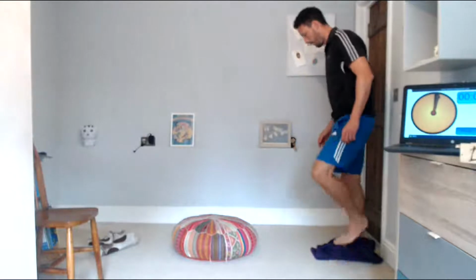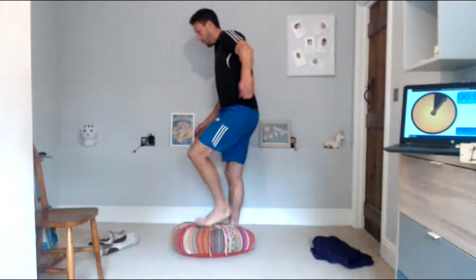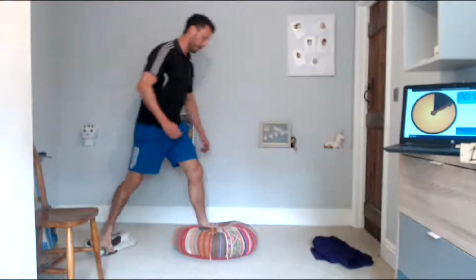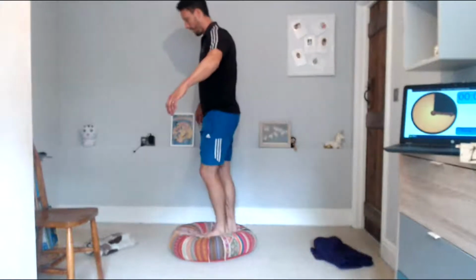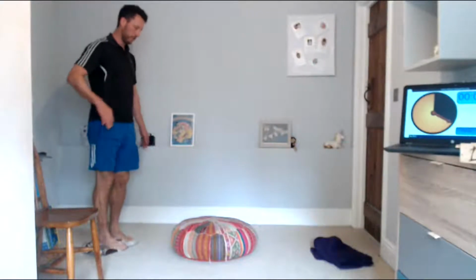Let's go. So I've got mine on the line. I put my blankets reasonably small, and I've started to use the bigger cushion, so I have to go up a little bit and then down onto the blankets. So it makes it a little bit more tricky. So if you have things at different heights, you can also do that.